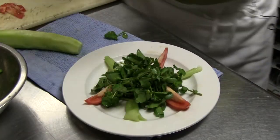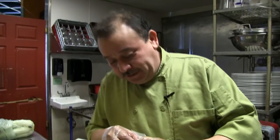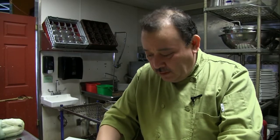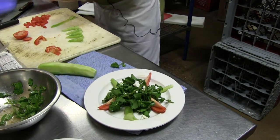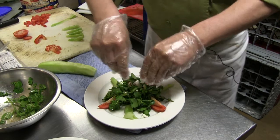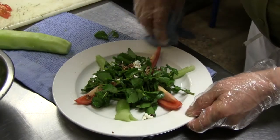Now we're going to put a little bit of goat cheese. Goat cheese goes very nicely with all kinds of vegetables. And it's very tasty. And that is another thing that is pretty common. You can get that at the farmer's market. See, this is goat cheese. And now, for the end, we're going to use a little bit of caramelized pecans. Just break it on top. And that's it, basically. Very nice.